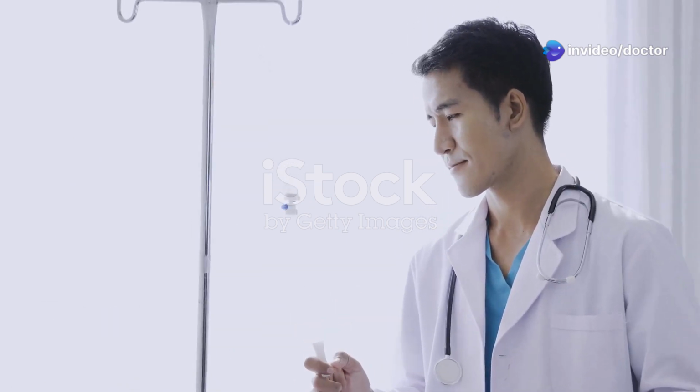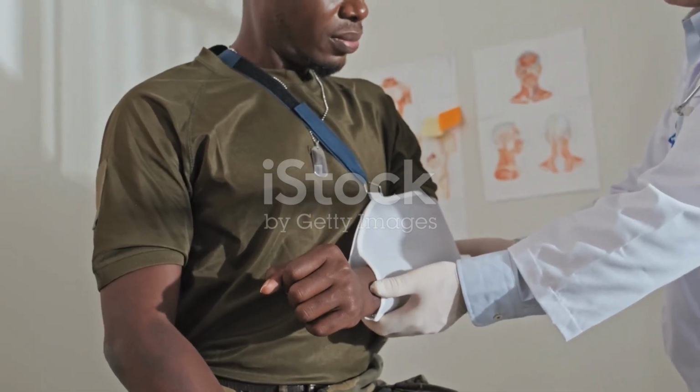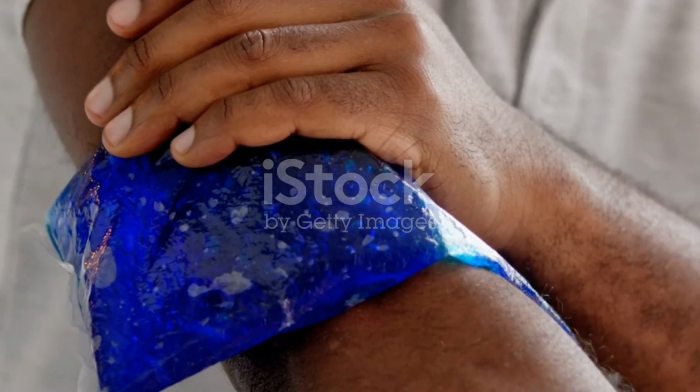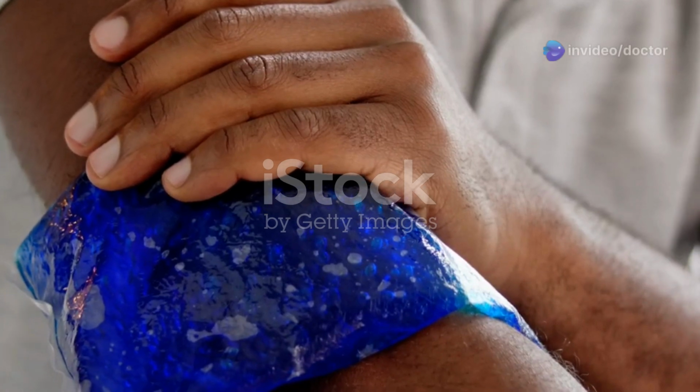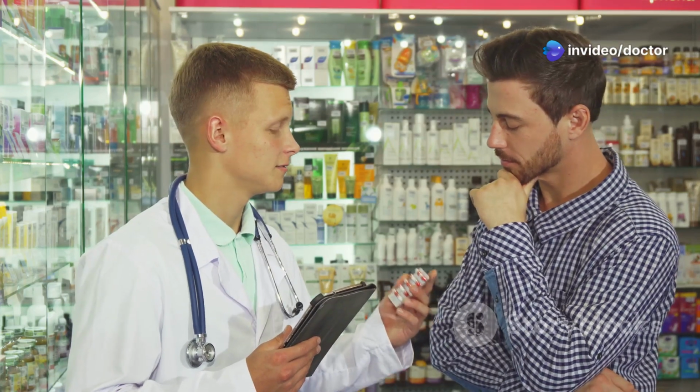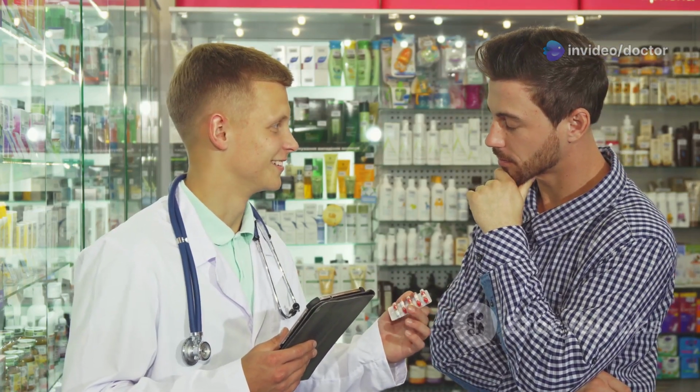Treating ulnar impingement syndrome often starts with conservative measures. Rest is crucial as it gives the inflamed tissues a chance to heal. Applying ice packs to the affected area can help reduce pain and swelling. Your doctor might also recommend over-the-counter pain relievers or prescribe stronger anti-inflammatory medications.